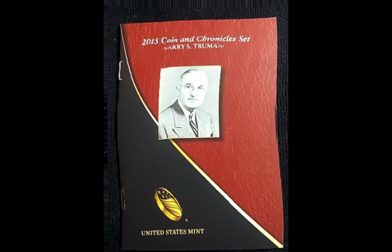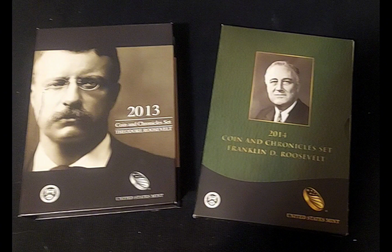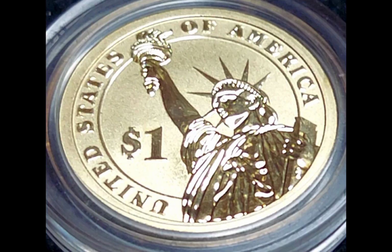The first of these Coin and Chronicles sets from 2015 would honor our 33rd president, Harry S. Truman. The set would include a presidential golden dollar, a presidential medal, a stamp, and an information booklet. But what's different about this set from the 2013 and 2014 sets is that the presidential golden dollar in this set would mark the very first time the United States Mint ever struck a presidential dollar in a reverse-proof finish, where the devices of the coin display a highly polished mirror-like finish, and the fields of the coin use a heavy frosted finish. Struck at the Philadelphia Mint and bearing the P mint mark inscribed on the edge, the reverse-proof presidential dollar was only available in this set.